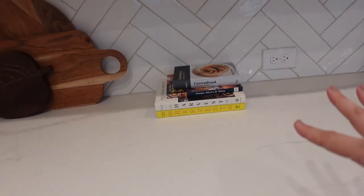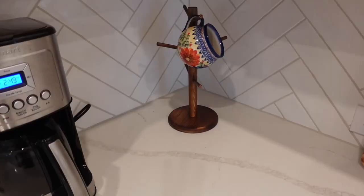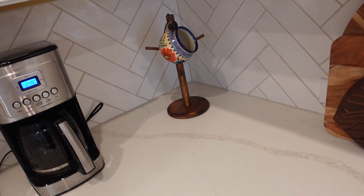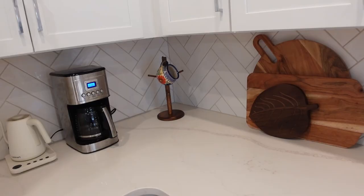And then of course my Half Baked Harvest other cookbooks that I have. Got this cute additional leaf cutting board. I got a new coffee mug rack and I am obsessed with this coffee mug. It is so beautiful and screams autumn to me. But you can see we drink a lot of coffee, so the rest of my mugs are not on there currently. I will film them all on because it's too cute. That's pretty much it with the kitchen.